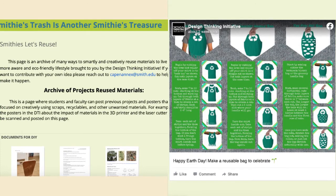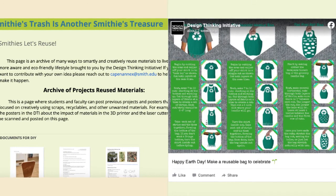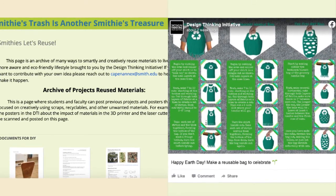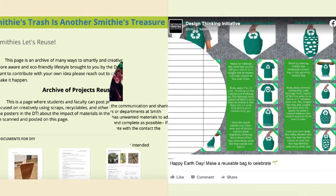The Smithies Let's Reuse page is the page targeted towards Smithies to find more ways to reuse materials and live a more circular lifestyle. These posts will come from the Design Thinking Initiative's Facebook page or a Google Drive, which will hopefully revamp their online presence.